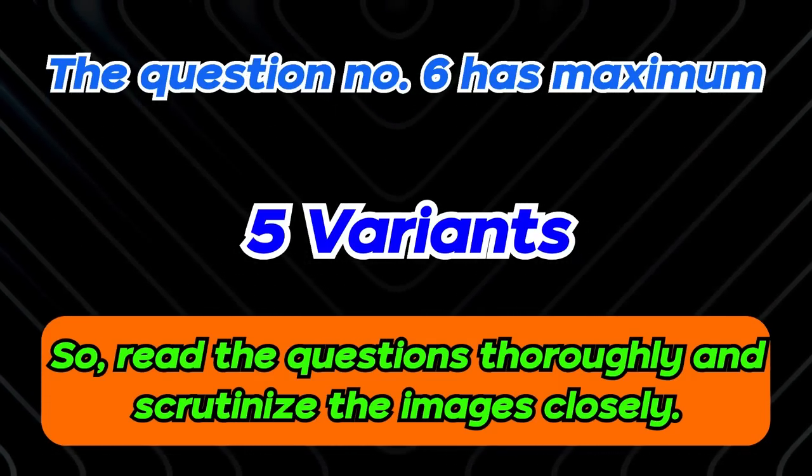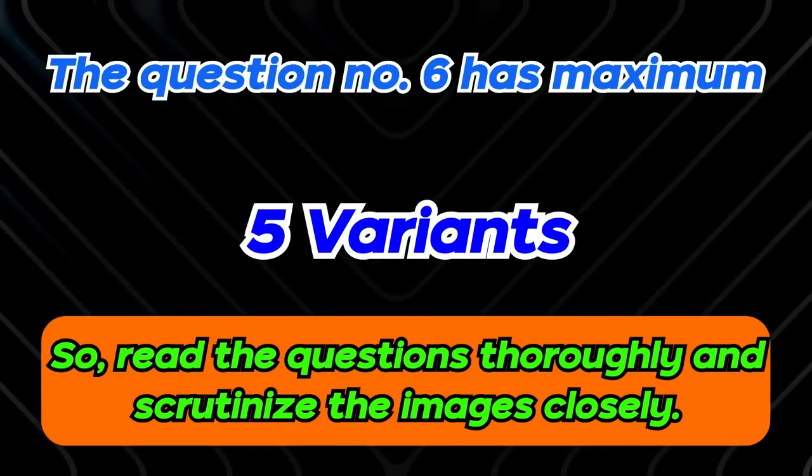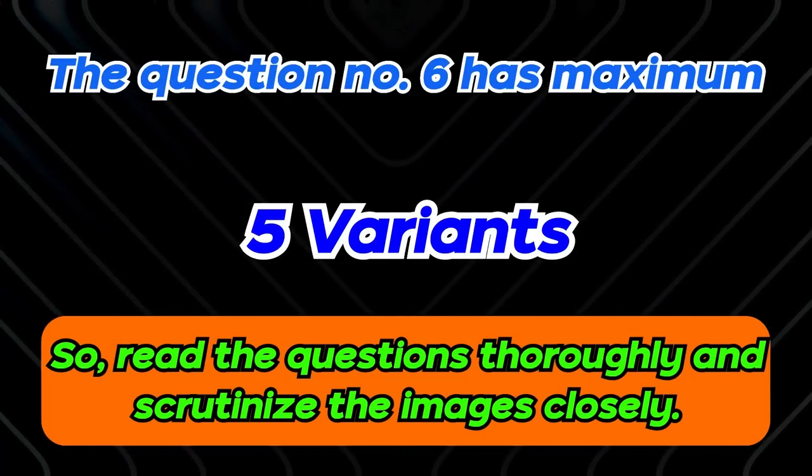Question number 6 has maximum 5 variants, so read the questions thoroughly and scrutinize the images closely.